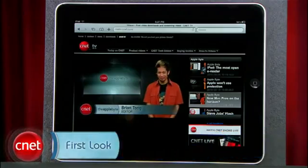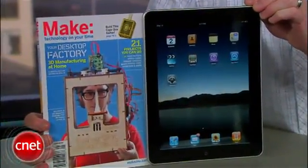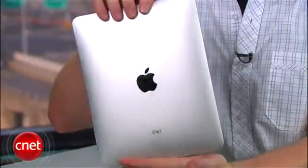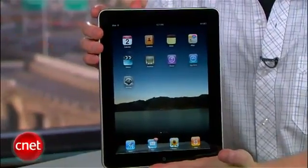It measures a little under 8 by 10 and about a half an inch thick, giving it a natural magazine-like feel. It weighs 1.5 pounds, which is light by laptop standards, but a little hefty compared to something like the Amazon Kindle. There are two main models, one that connects to the web over Wi-Fi, and one that uses a combo of Wi-Fi and 3G wireless from AT&T.